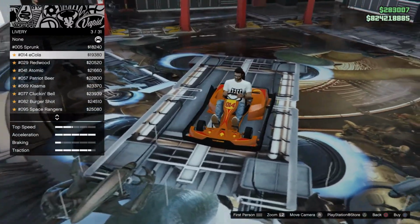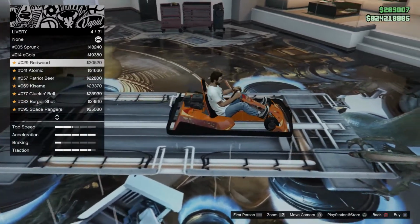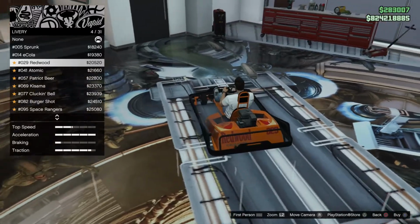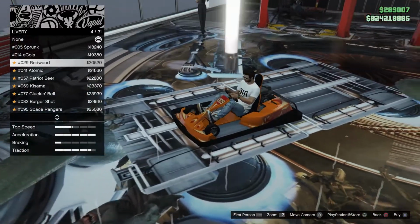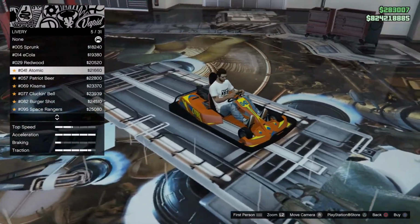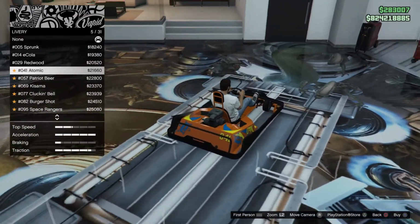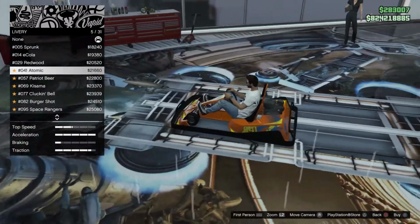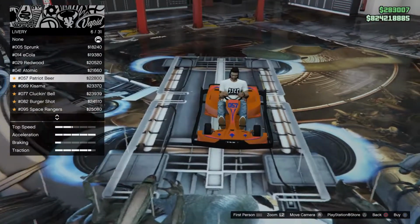That is really only two main differences for the customization options between the Dinka Veto Classic and the Dinka Veto Modern. Everything else is almost, pretty much exactly identical as far as the other customization options are concerned. Even the color options, there's a primary color option, secondary color option, as well as a trim color option for both of these vehicles, and I would say the colors operate pretty much the same way there. So yeah, all the other customization for the most part is identical.